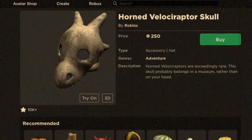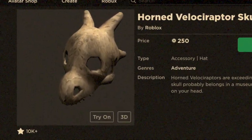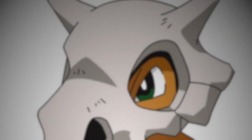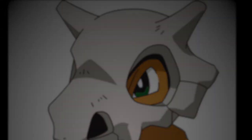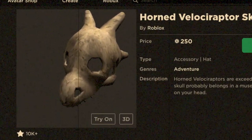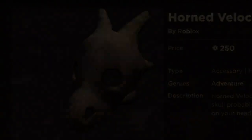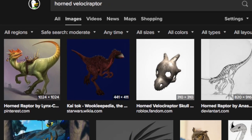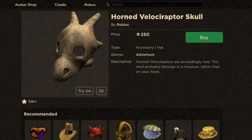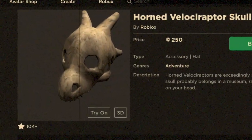Number 7, Horn Velociraptor Skull. This item is more so strange in the way that its design does not at all resemble the skull of a velociraptor. Rather, it has more of a resemblance to the Pokemon Cubone. The description reads, "Horn velociraptors are exceedingly rare. The skull probably belongs in a museum rather than on your head." A quick Google search shows that a horn velociraptor never existed, so one might assume that Roblox made this item as to not get in trouble with Nintendo for basing this off the Pokemon Cubone.